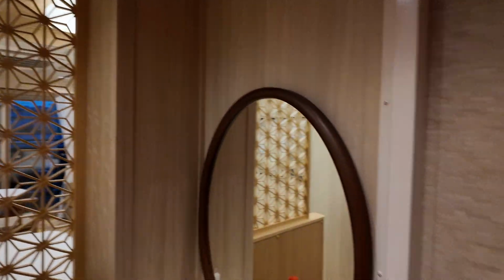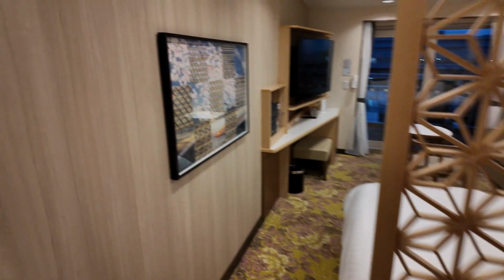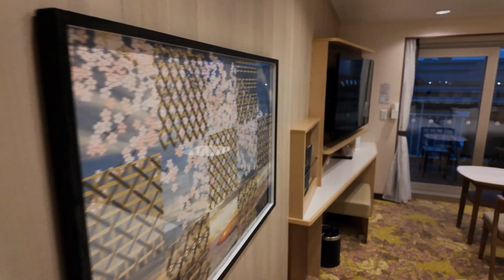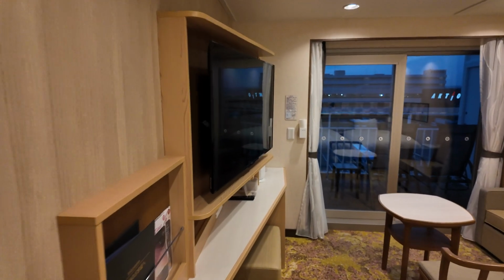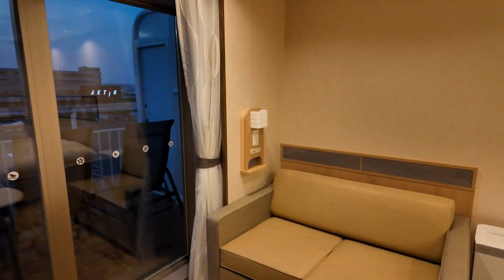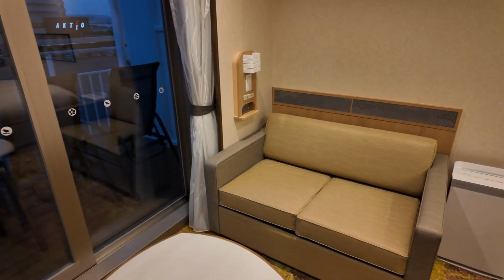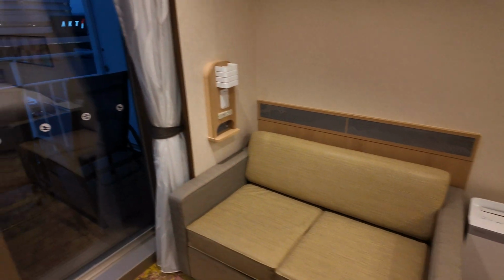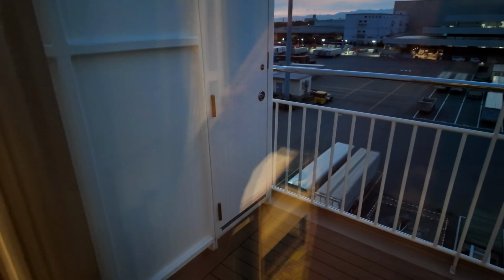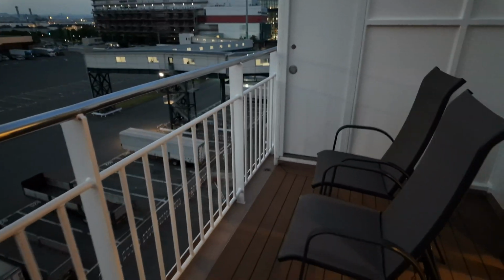Okay, this is the room tour of the suite category room on the Sunflower from Osaka to Beppu. So, as you can see here, it's a very big room. There's a couch, a table and a chair. There's a humidifier, I think. Some plugs and stuff, and a nice balcony out here. Couple of chairs. We haven't left port yet, as you can see.